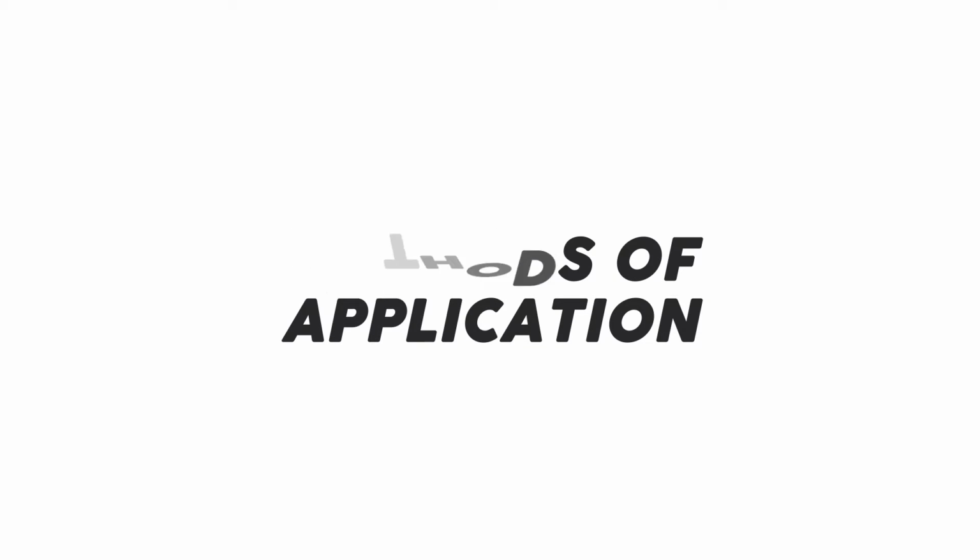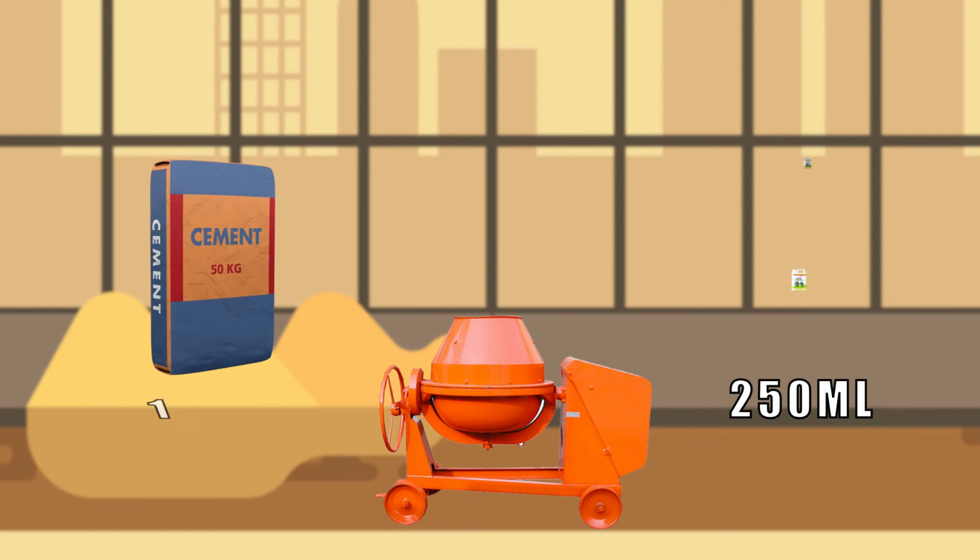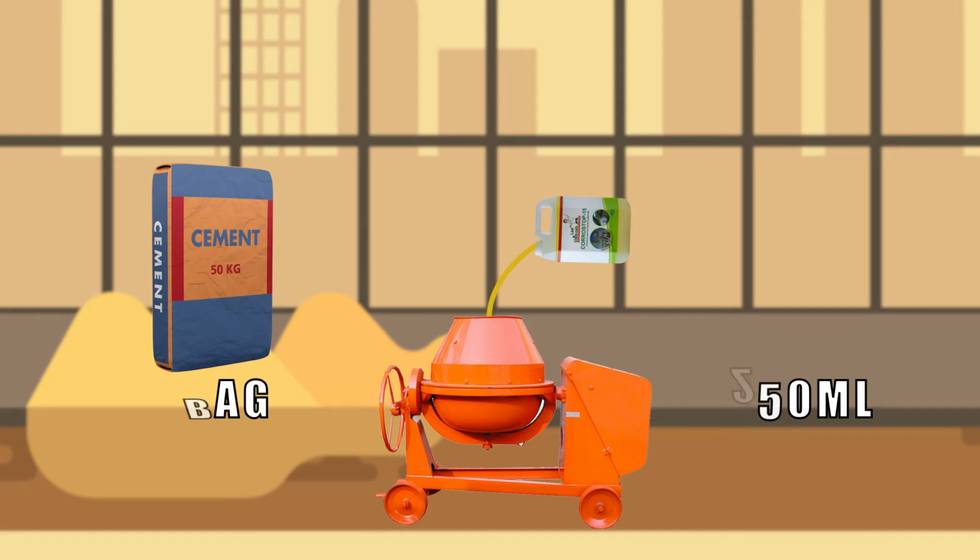Methods of application. Directly used in the mixer machine, wherein 250 ml of Coros Top 15 to be mixed with 1 bag of 50 kg cement.